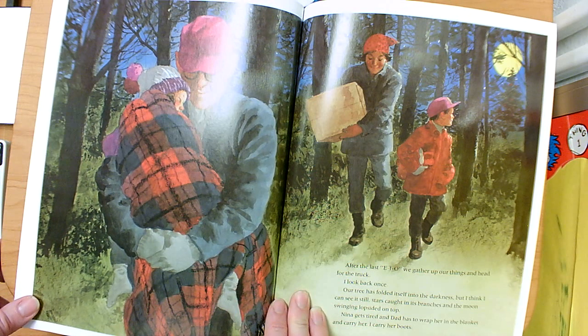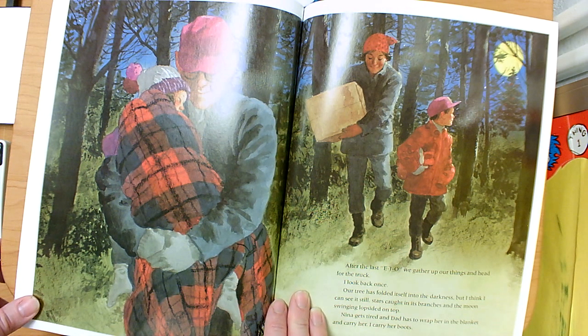After the last verse, we gather up our things and head for the truck. I look back once. Our tree has folded itself into the darkness, but I think I can see it still, stars cut up in its branches and the moon swinging lopsided on top. Nina gets tired, and Dad has to wrap her in the blanket and carry her. I carry her boots.